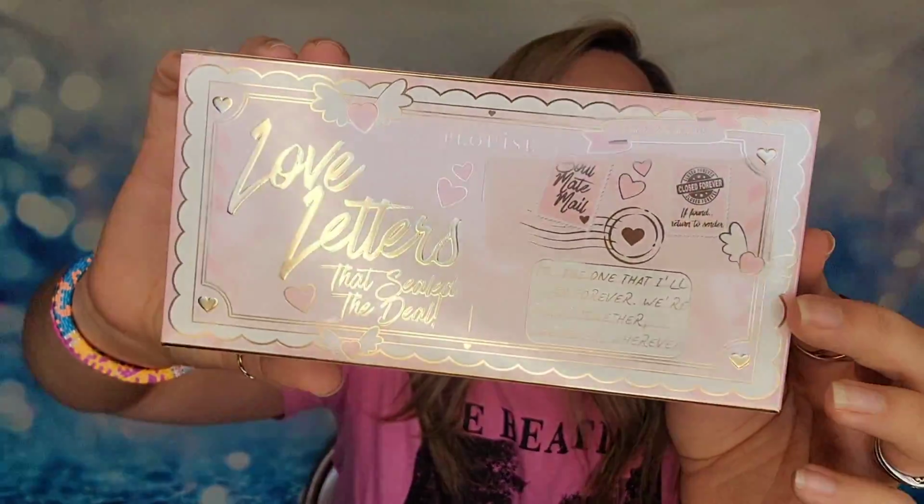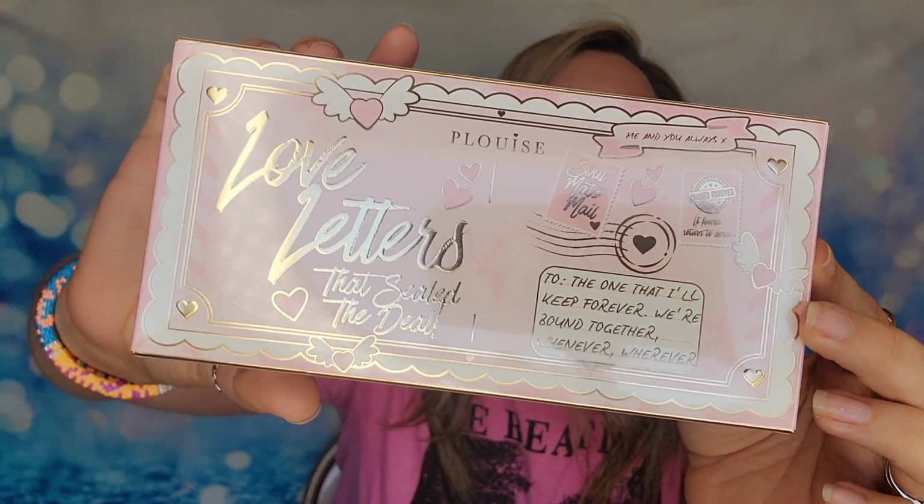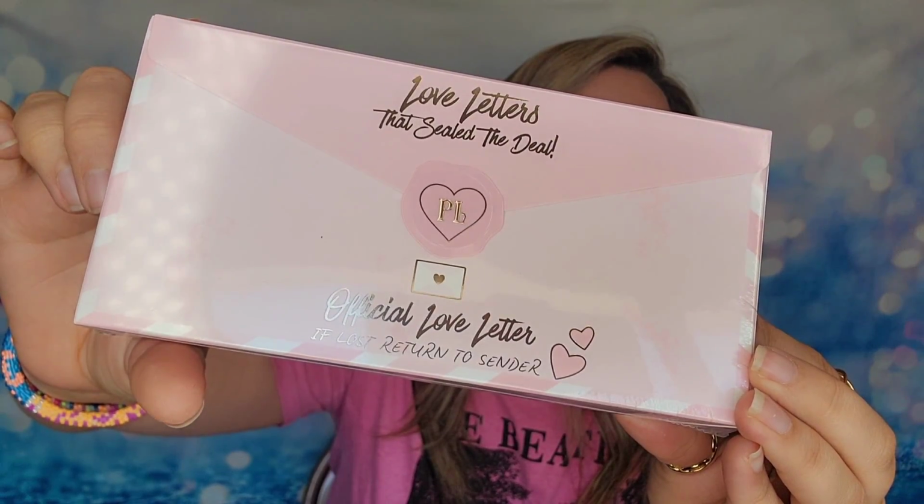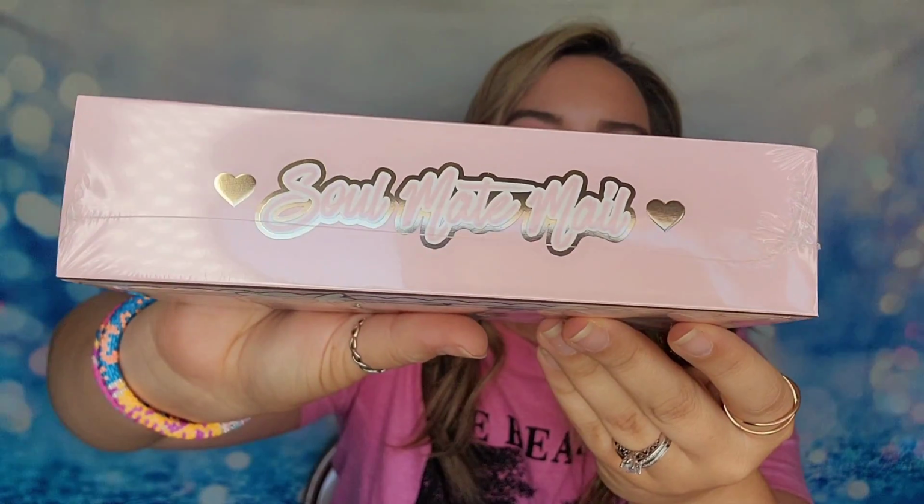And the last item inside of our box today says love letters that sealed the deal to the one that I'll keep forever. We're bound together whenever and wherever. So the Soulmate Mail. Okay, so this is what it looks like. It's in a sealed box. And then this is what it looks like on the other side. But I'm not really sure what this is yet. So I'm gonna open it up, but I don't know what it is that we have inside of this.